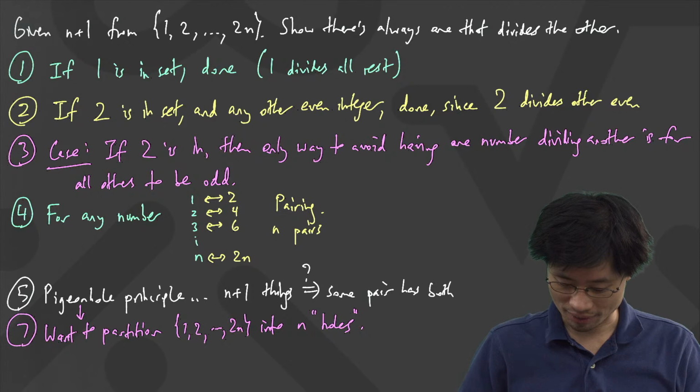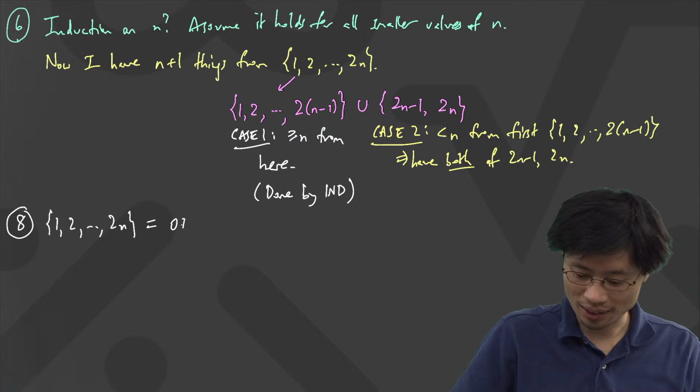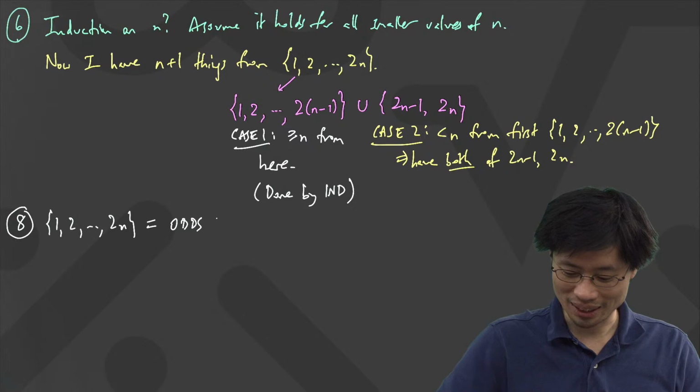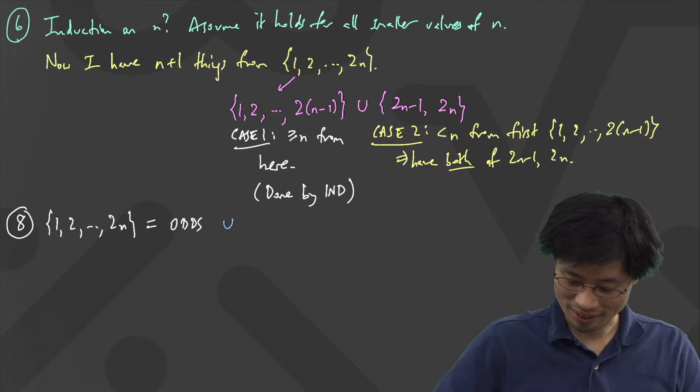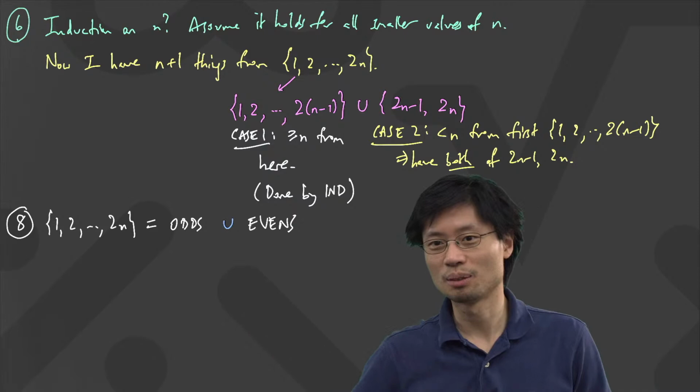What you want to do is say, look, I have 1, 2 up until 2n is equal to the odds... Oh no, I was going to write the union symbol and I was like, that just looks like a capital U, but I guess I can use a different color, evens. That's also possible, I could do that. Did you want to do something with this particular partition or not yet?